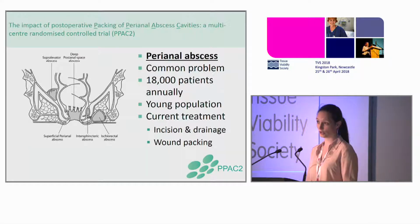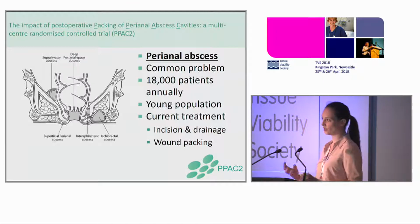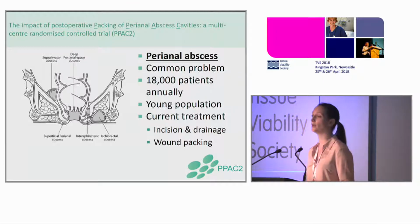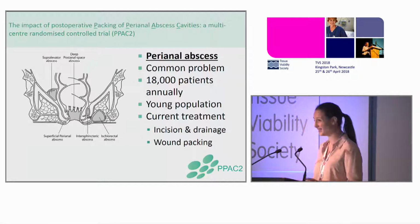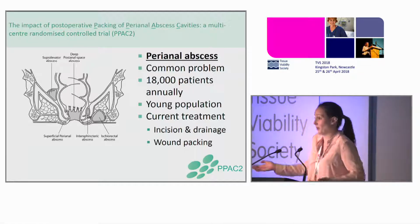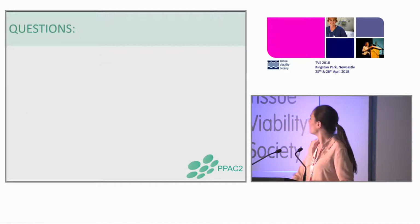But that found 2 studies, the total of which have 64 patients, both of which were significantly underpowered, both of which changed halfway through how they were looking at their wound healing. Now, overall, they hint at the fact that packing may increase the rates of fistulas and reduce the rates of recurrence. But as I say, it's a hint in underpowered studies in low volumes. What do we do with that? So, this raised the question.